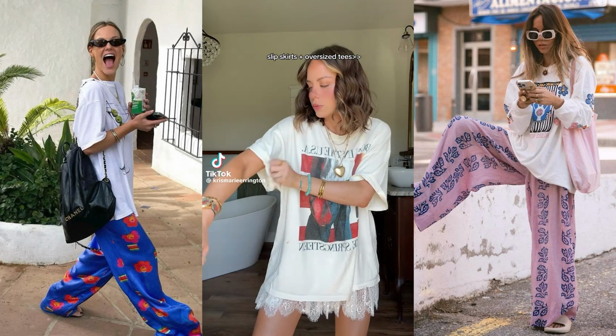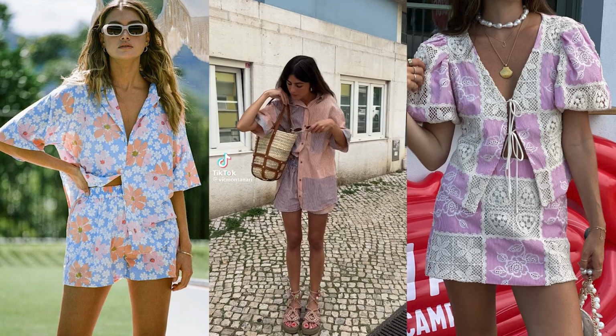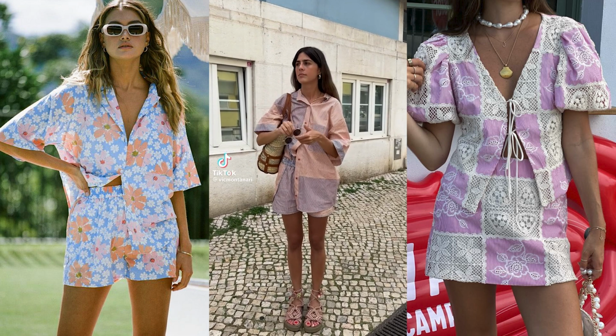Don't shy away from sizing up either. It's a style move that works wonders. The best pieces for this look are shirt dresses, oversized button-ups, and shorts, especially when they come as coordinated sets.